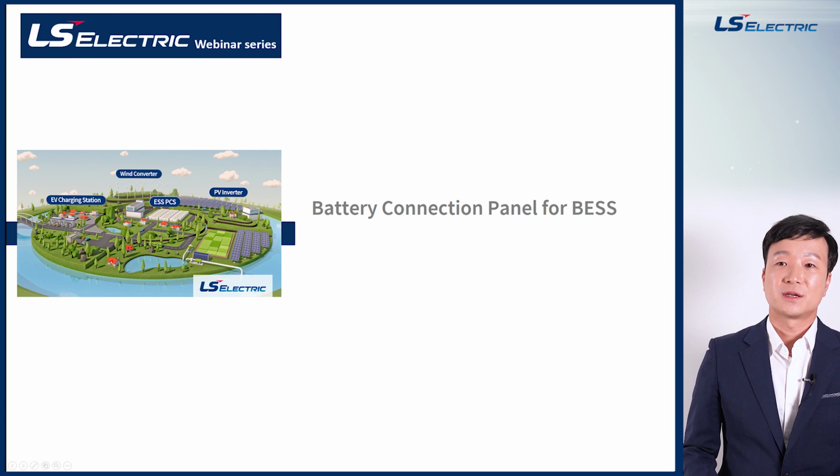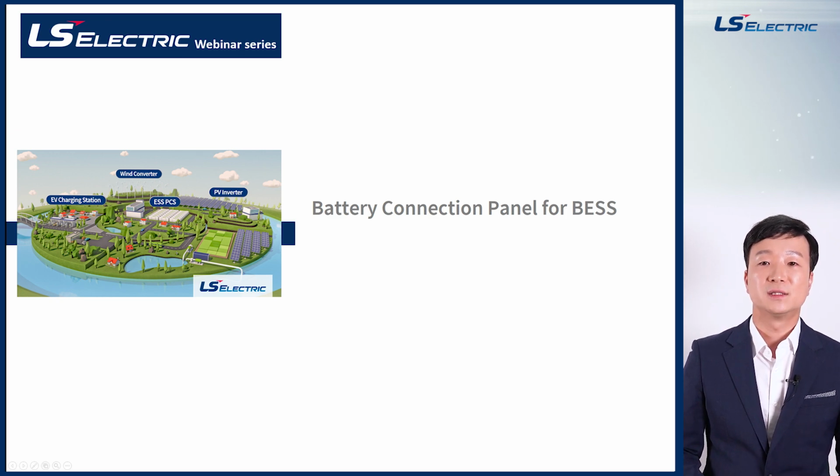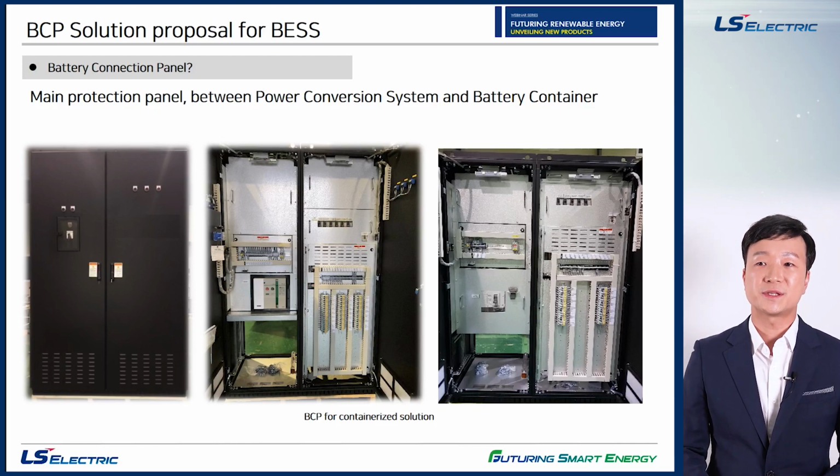For the next, I'll simply point out the battery connection panel, which normally integrates the DC products I presented so far. Before going any further, I'll review the battery connection panel quickly and we can dive into more detail with the actual appearance. As you see here in the slide, this simplified switchgear normally locates between the battery system and the power conversion system.